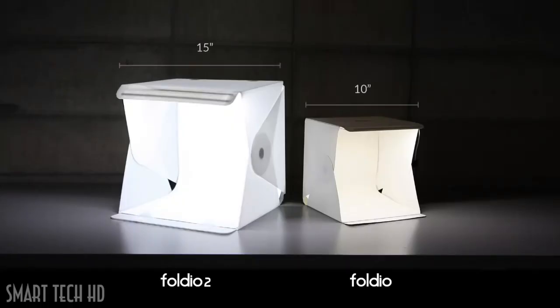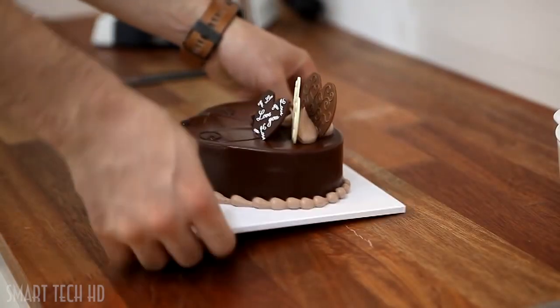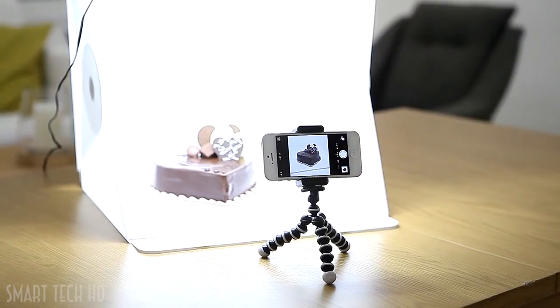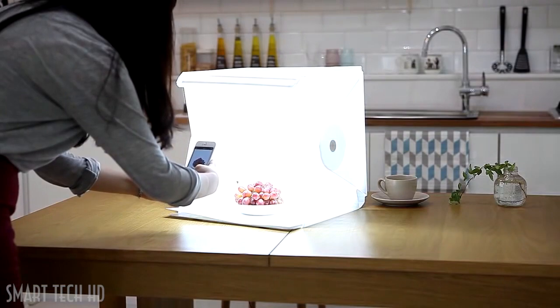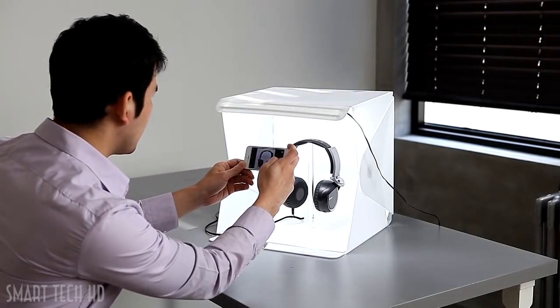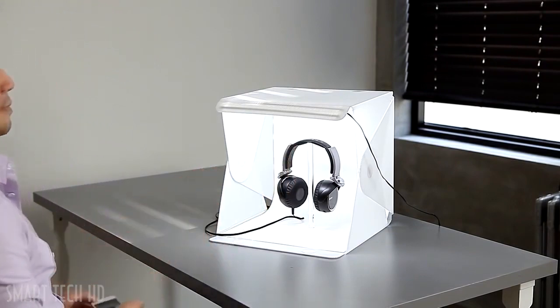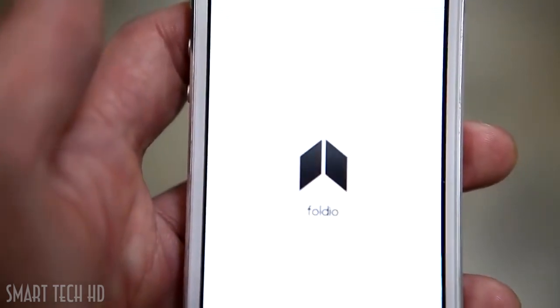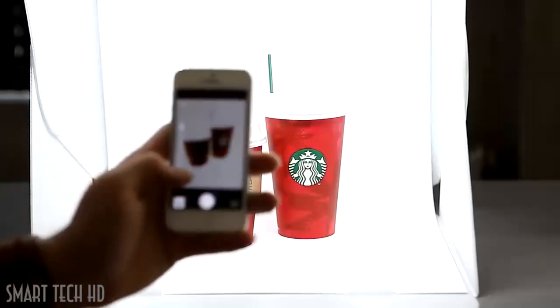Its size increased by 200% compared to first Foldio. It allows you to take pictures of a wider variety of subjects which you're not able for a first Foldio. We are developing an app which helps to use Foldio even better and easier.